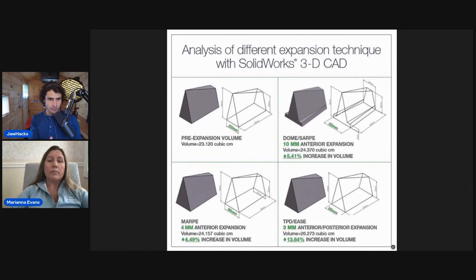That's correct. But I also want to say that the claim that you can only achieve anterior posterior parallel expansion with ease is untrue, because you can achieve parallel expansion from the front to the back with other non surgical type of expansion protocols.